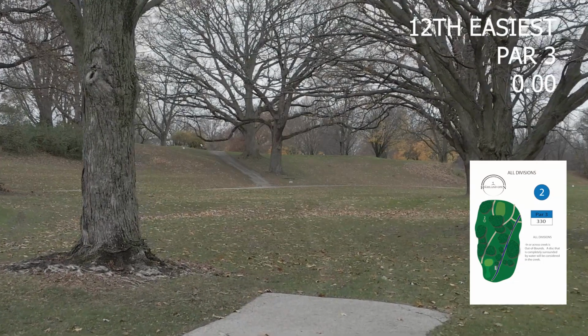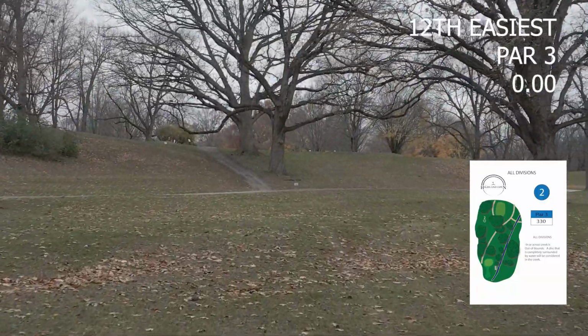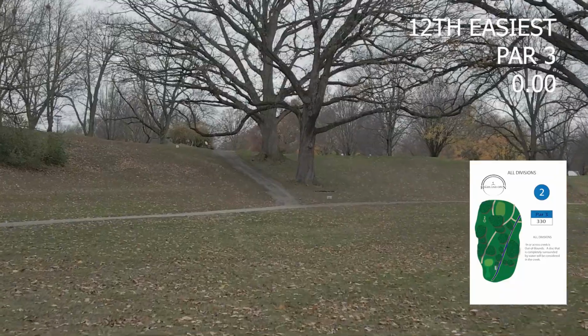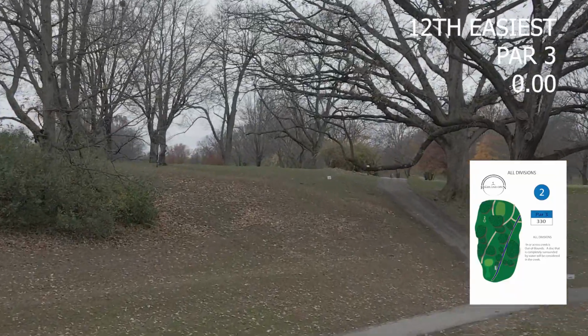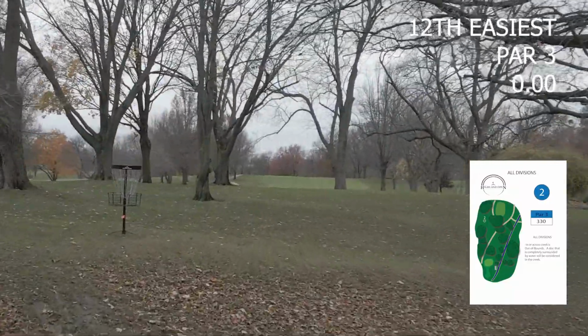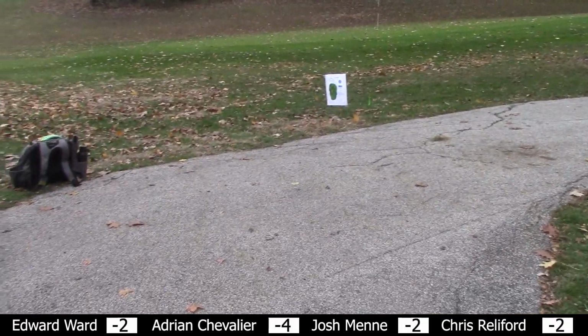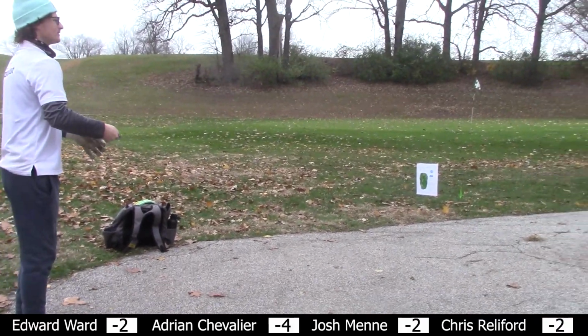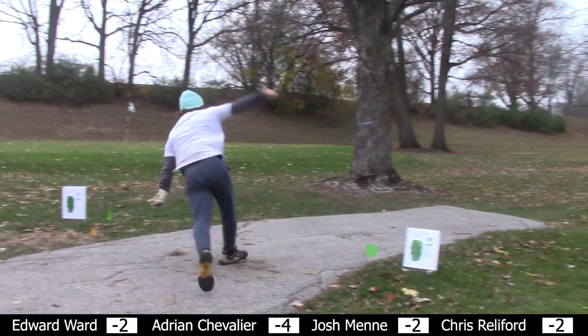As we move to the final hole of the front 8. Hole 2, par 3, 330 feet. Honestly, next year we might move this up. It says 12th easiest, played exactly par, but that does not mean everybody parred it. It was just equal parts birdies and bogeys. We do have a few ideas how to make this a little bit more spicy in the future.